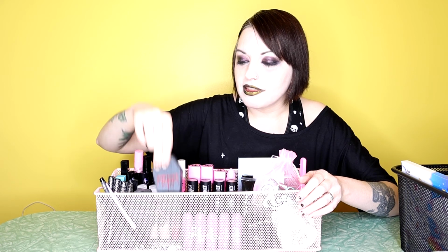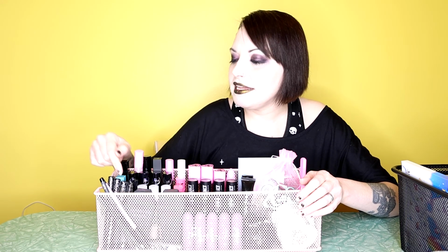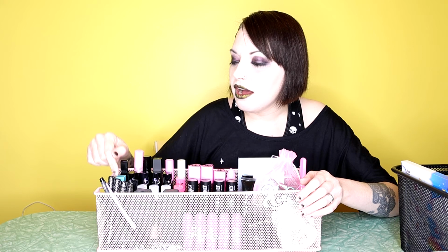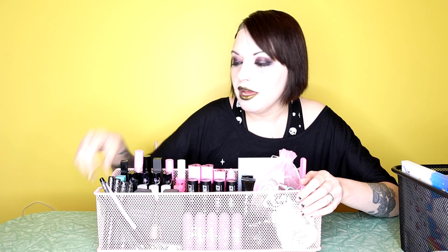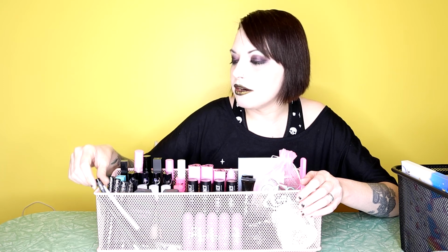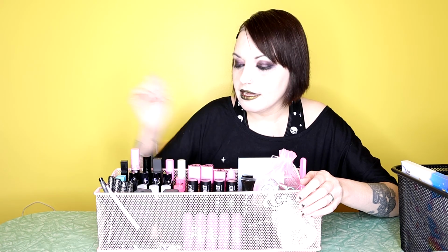I have the Black Moon Cosmetics Sinister Satins in their little coffins still because the coffins are adorable. I've got my KVD liquid lipsticks here. They're a bit tall and skinny, so they don't want to stand up on their own. I've also got my lip liners here. Got the taller ones in the back and the shorter ones in the front. I got them kind of sorted out by type.